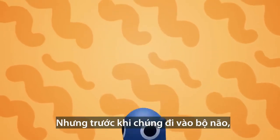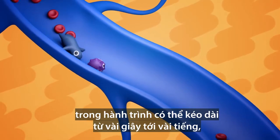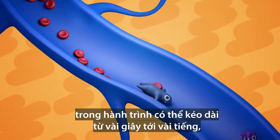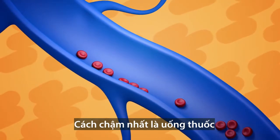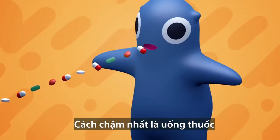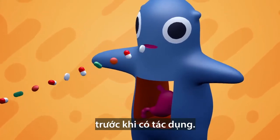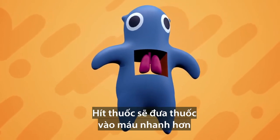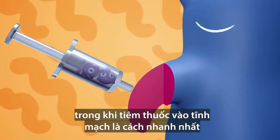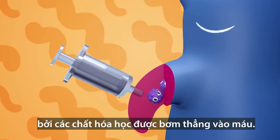But before it gets into the brain, any drug must first reach the bloodstream on a journey that can take anywhere from seconds to hours, depending on factors like how it's administered. The slowest method is to take a drug orally, because it must be absorbed by our digestive system before it takes effect. Inhaling a drug gets it into the bloodstream faster, and injecting a drug intravenously works quickly too, because it pumps the chemicals directly into the blood.